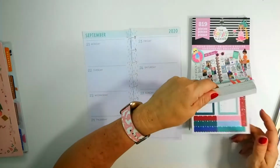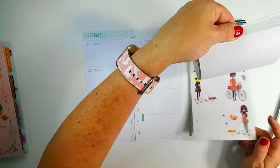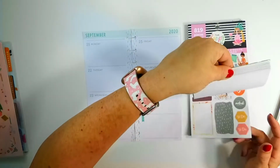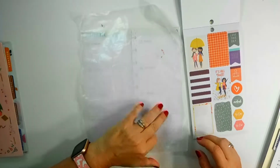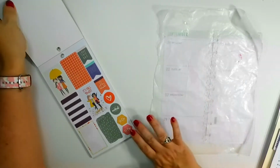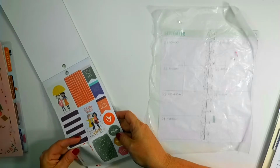Okay, so that being said, I am going to do a fall theme. I wasn't going to do any fall themes until October, but I can't wait. I want it to be fall so stinking bad. So we're going to make fall happen in my planner.